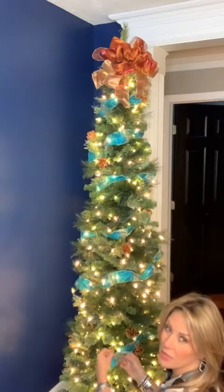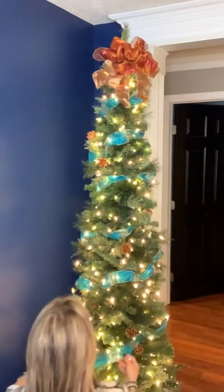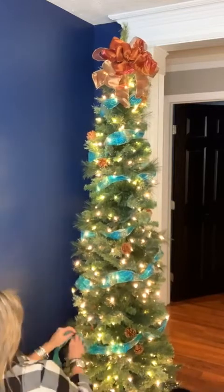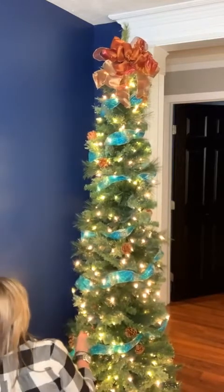And you just gotta make sure that you keep the sparkly side up when you're decorating with ribbon on your tree.